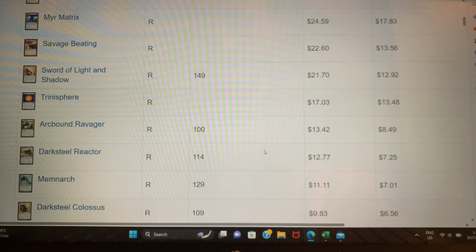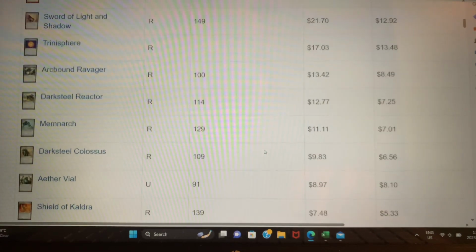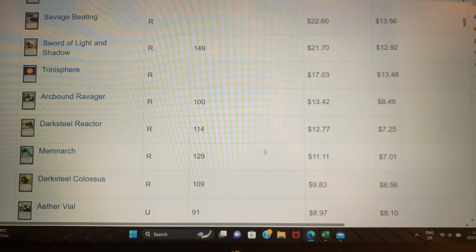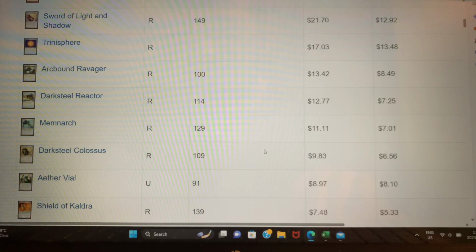Savage Beating, I could easily see, if they want to have effects that do extra combats, which they seem to be slowly catching up to getting them reprinted at least once.